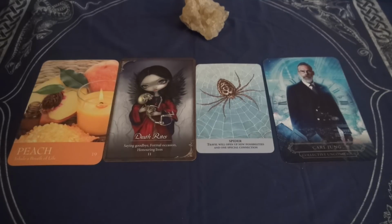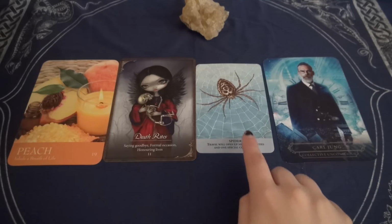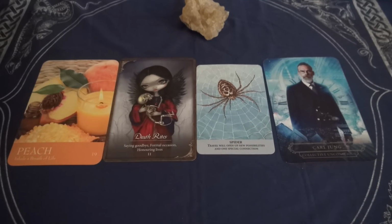But Spirit wants you to know that you do need to take an inhalation of life, because life is not over. There are many other paths. There are many other people to meet, many other situations to experience. And what's really exciting is that the spider spirit has come through and is saying travel will open up new possibilities. So as we know, if you live in the northern hemisphere, summer has started, or it hasn't started technically yet, but it's soon.